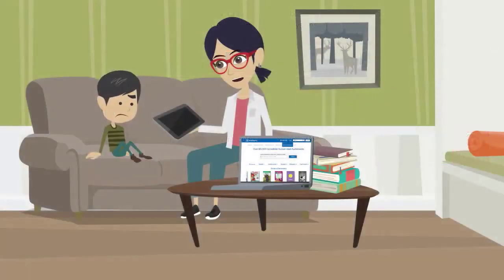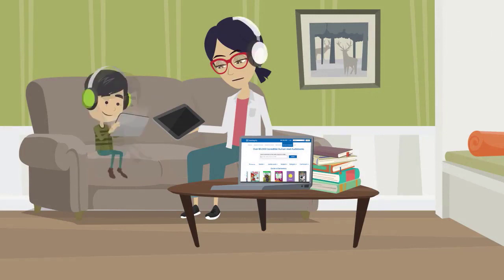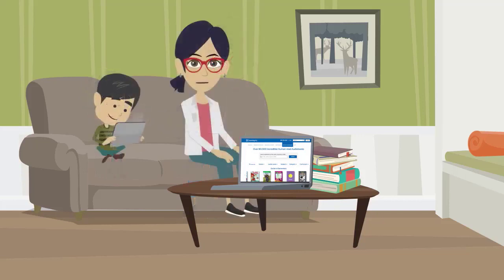If your child is a reluctant reader, start slow. Just a few minutes every day can build the habit of reading. Consider listening together. Keep trying titles until you find one your child enjoys. As your child gains confidence, they will begin to read more independently.